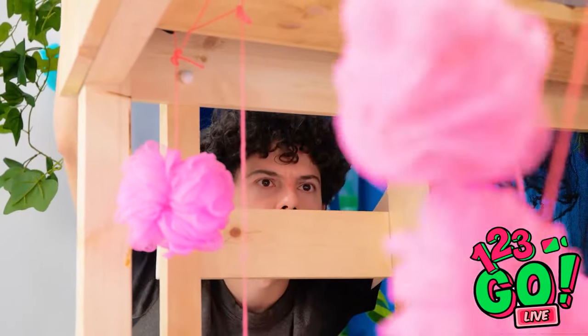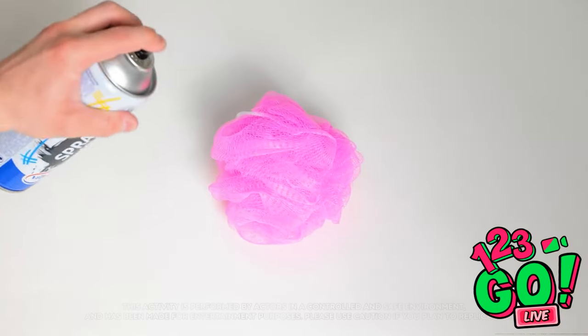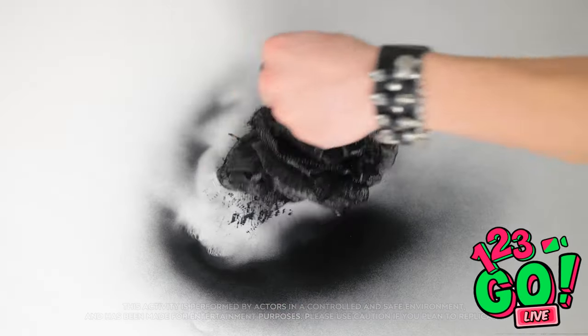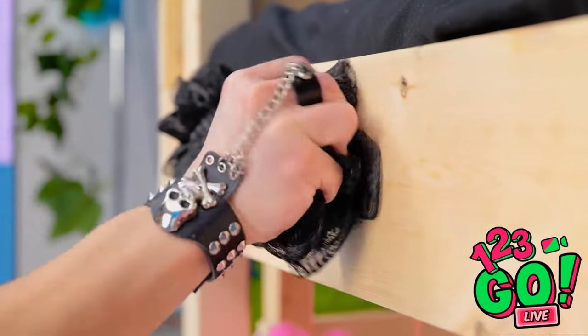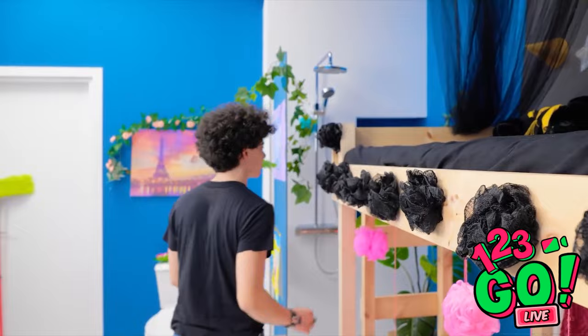Wait a minute. That does look pretty fun. Maybe I could use this too. It's worth a try. But pink isn't my color. I'll spray it black. Spray paint really speeds things up. I don't want to miss any spots. I'll wait for the paint to dry. Then I can stick it to the side of the bed. I've painted a few more sponges. I'll space them out. It looks good.